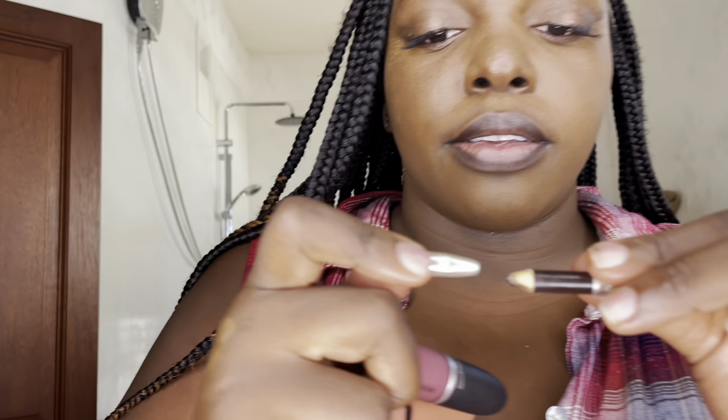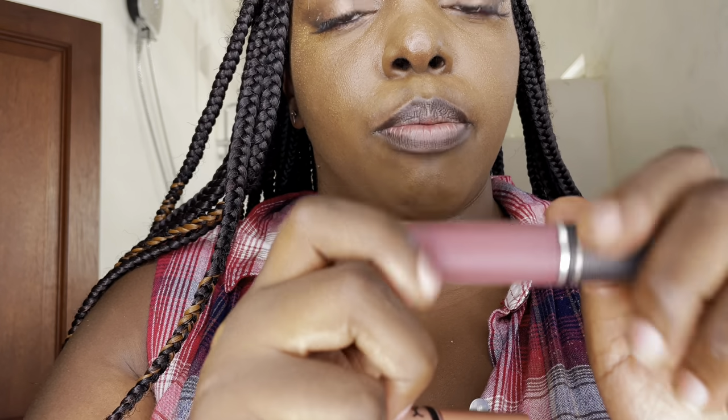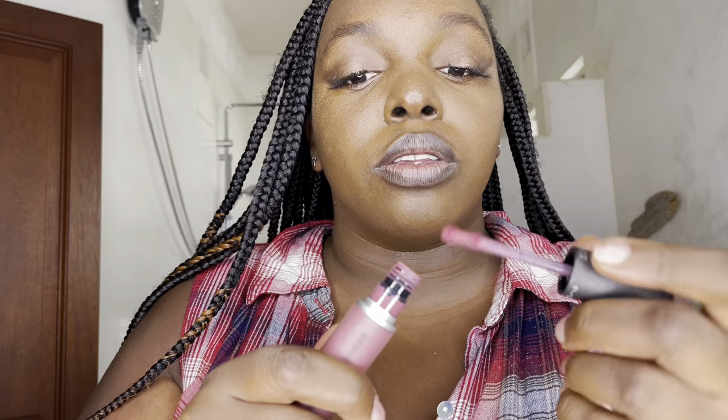So I'm applying with this. I need to buy this. So I'm gonna go with Powder Kiss Liquid Lip Color today. Pray for me it goes well. I've never mixed this before. So the more the merrier. Wow, it's pink.